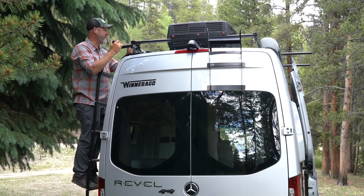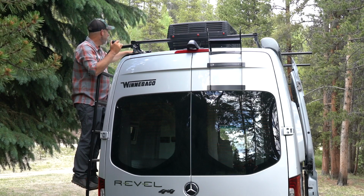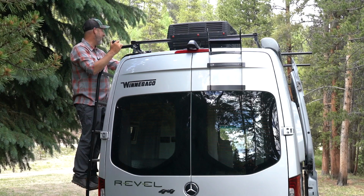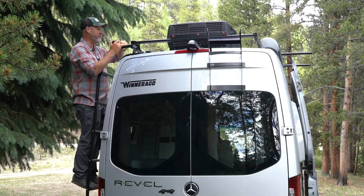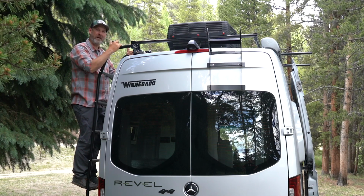This is not only great for cleaning solar panels and doing anything you need to do on the roof, but this ladder has the ability to move anywhere along this span on the driver's side of the rack and allow you to access it without having to go up one place and then climb around. You can just move it to where you need to go. This is a great feature.